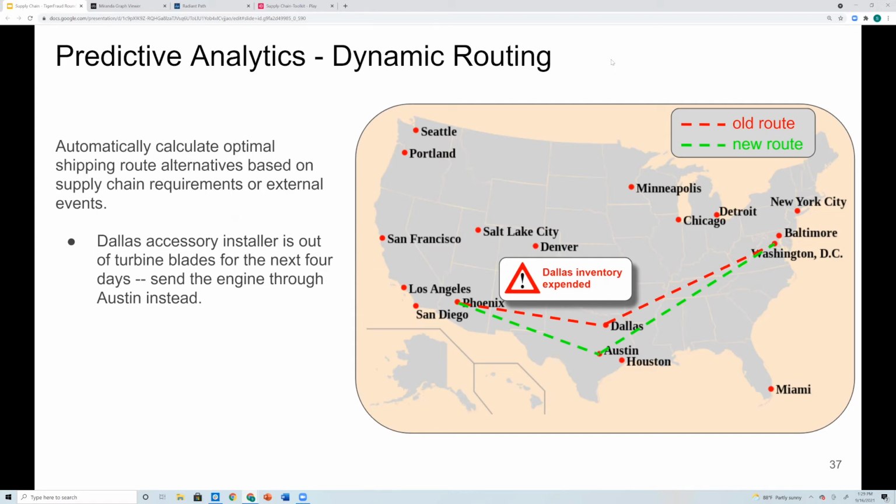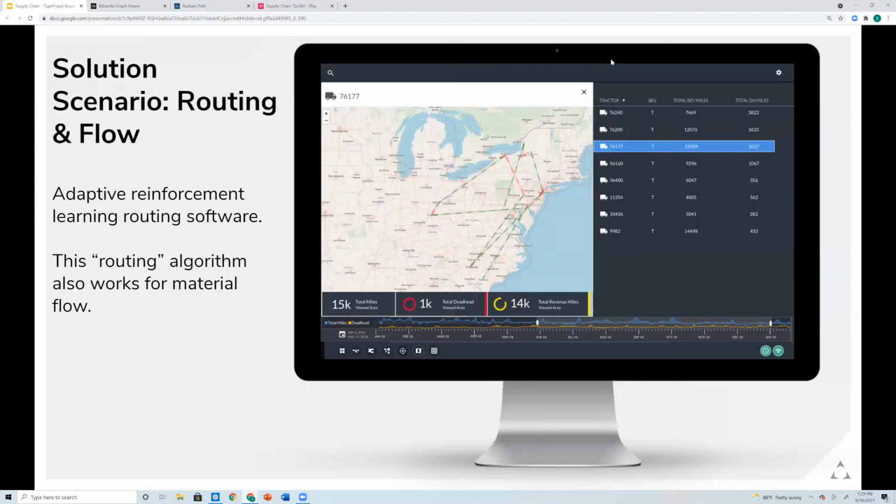So let me show you a little UI, what this looks like for real, because we've been looking at a lot of cartoons. This is an actual delivery and logistics algorithm that we built using a system called reinforcement learning. This is the same setting we've talked about, consumes from a graph database, egresses information into our product. We'll show you that. Scott will show you that momentarily. But again, this algorithm that's being used here for delivery and logistics for dynamic routing can also be used for dynamic flow calculations.